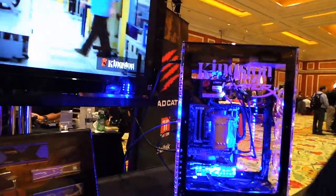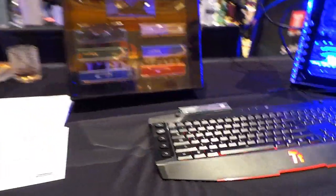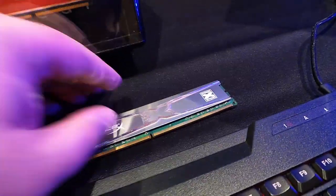Kingston.com, one of my favorite companies. There's a ton of stuff we reviewed for these guys and built computers on, so be sure to check them out. This is the 10-year anniversary, right? Yep, 10-year anniversary. Okay, I'm going to take that with me, just put that right in my pocket. All right, thanks, guys. Appreciate it.